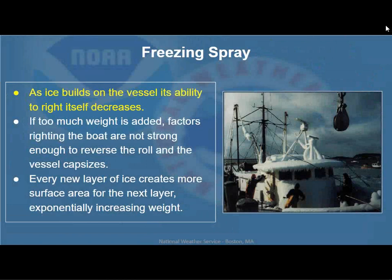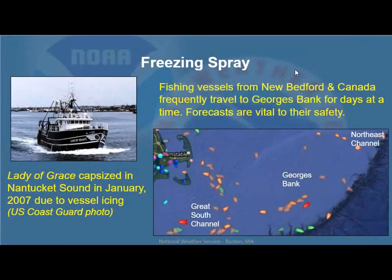So just a little background on freezing spray. You may be familiar with this, but as ice builds on a vessel as shown here, its ability to right itself will decrease. So if it's in heavy seas, it makes it difficult to maintain a forward motion. And if too much weight is added, the factors that right the boat aren't as strong, and it can actually cause the vessel to capsize, roll right over. And each new layer of ice that builds upon the vessel creates more surface area for the next layer, and that exponentially increases the weight. So that's definitely a significant hazard.